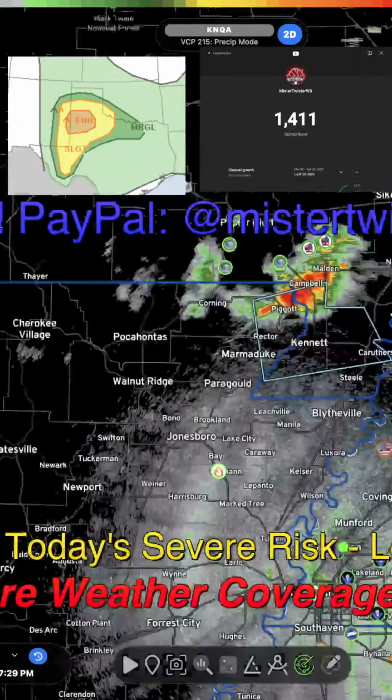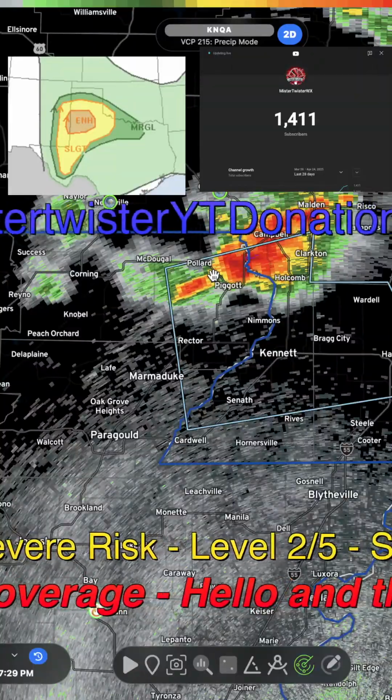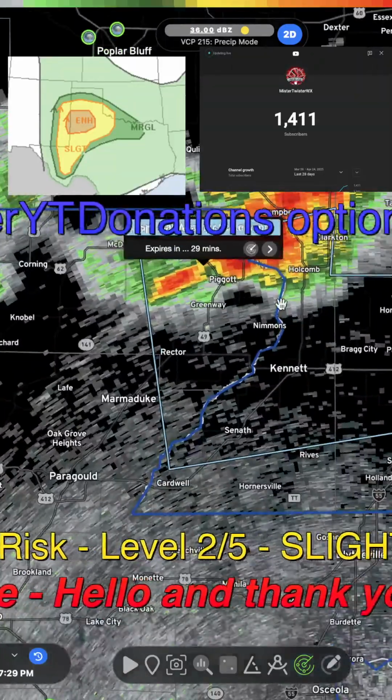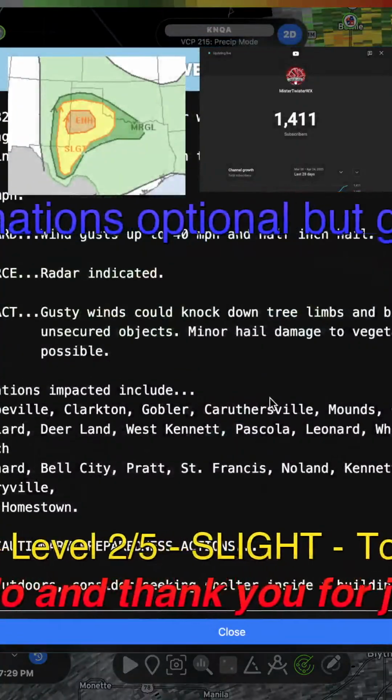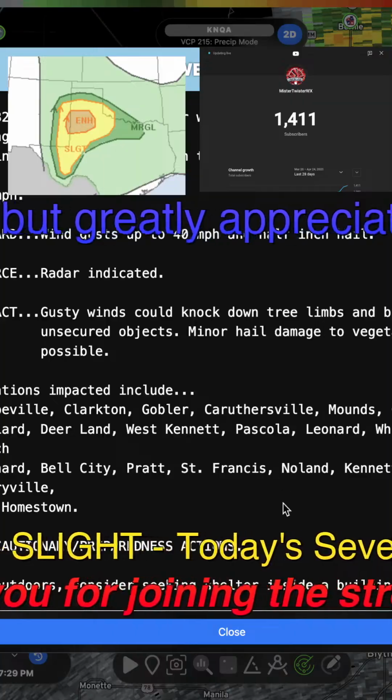We have a special weather statement to the northeast of Jonesboro, Arkansas, near Piggott, Arkansas, and Kennett, Missouri. So wind gusts up to 40 miles per hour and half-inch hail with this storm.